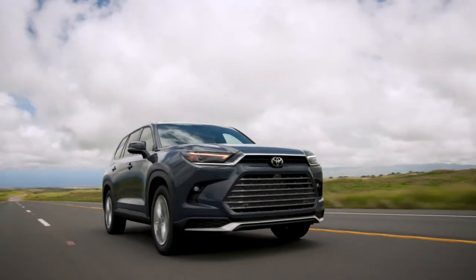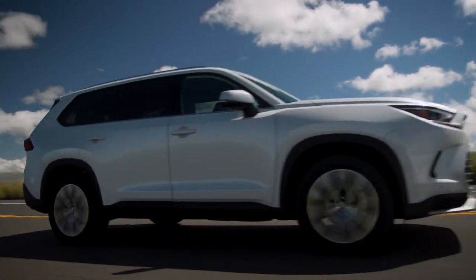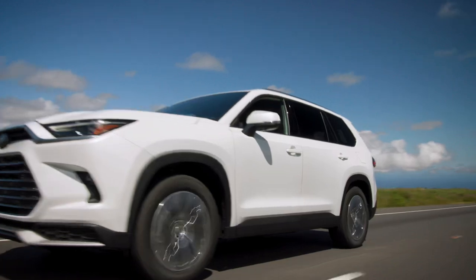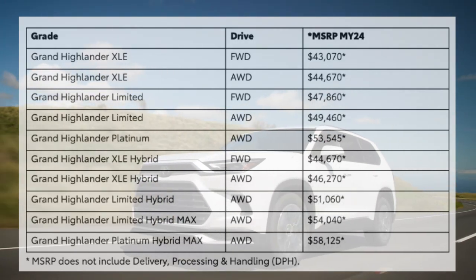Introducing the highly anticipated 2024 Toyota Grand Highlander, set to make its grand entrance into driveways across the nation this summer. This remarkable SUV offers an impressive array of features and options that are sure to captivate both drivers and passengers alike. Here is the price list for the 2024 Toyota Grand Highlander.